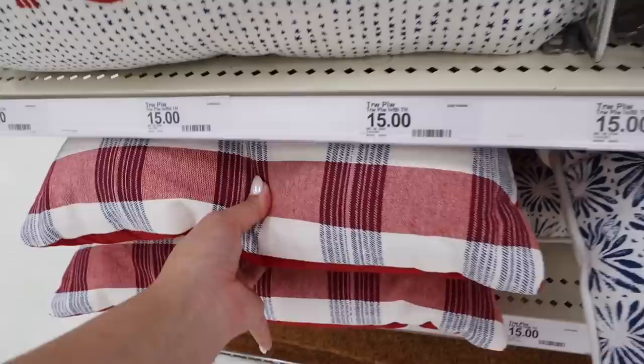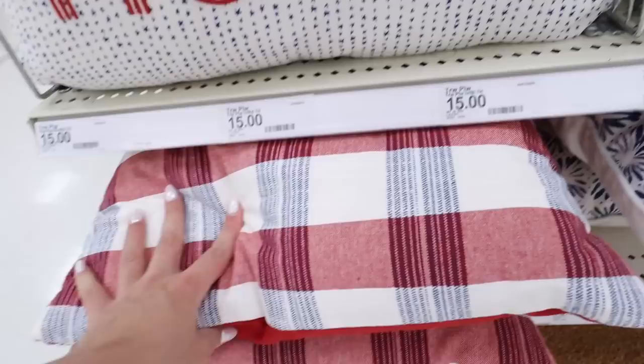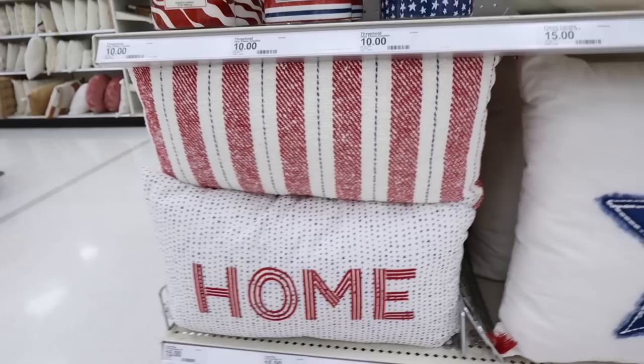Next one is this option. It is a red, white, and blue plaid, super classic Americana decor. It's this pattern on the front and then a solid bright red on the back. Also $15 and no removable cover. There are two lumbar options. These are perfect for accent chairs, like for a front porch, a back porch.